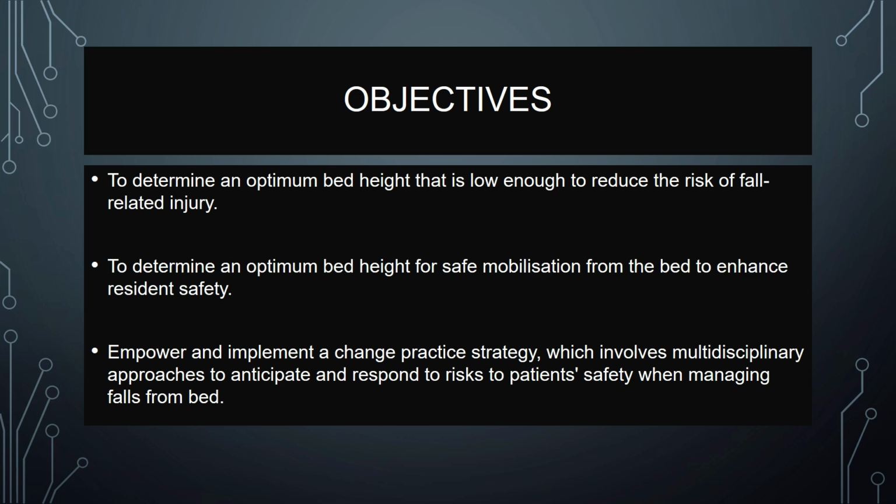3. Empower and implement a change practice strategy, which involves multidisciplinary team approaches to anticipate and respond to risks to patients' safety when managing falls from bed.